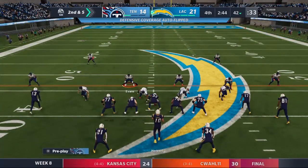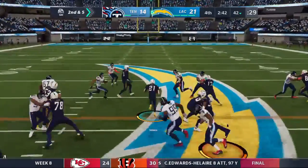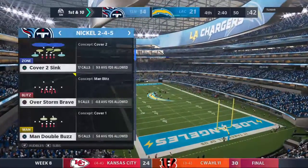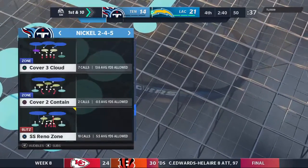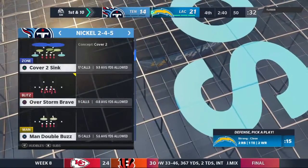After the pickup of 5, here's 2nd and 5. Again, it's Jones. And he'll get it out to midfield. He'll spot it right at midfield at the 50. Now the Titans will use their 3rd and final timeout. So that will leave them with no timeouts left. Still plenty of time on the clock. We'll see how that affects things here in this 4th quarter.